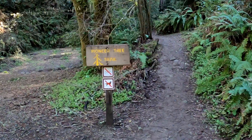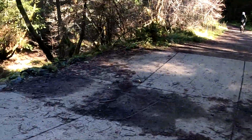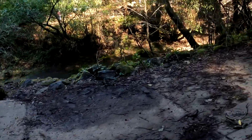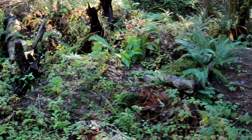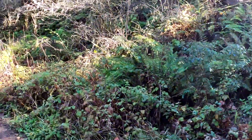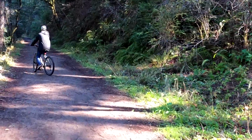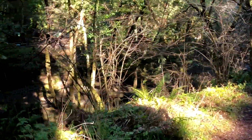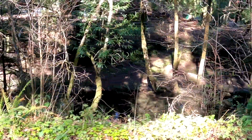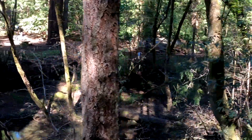Pioneer Tree Trail. That would be, if I knew how to skate, that'd be a sick skate spot. Yeah. This is nice. You got the creek down here. So you don't fall in, guys?